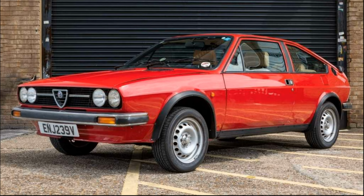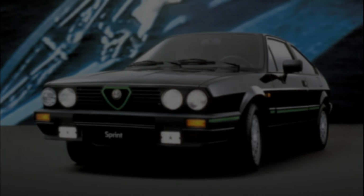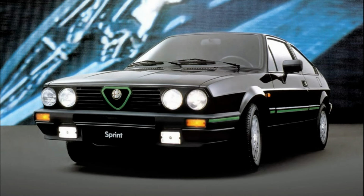It kept the same 1.5-liter displacement, but through effective upgrades and some more performance-oriented parts, it now reached 95 horsepower, leading to a new 0 to 100 kilometers per hour time of just under 10.5 seconds. This was the highest trim for a long time, until in 1983 when Alfa Romeo launched the Alfasud Sprint Quadrifoglio Verde, another updated version of the 1.5 boxer engine.